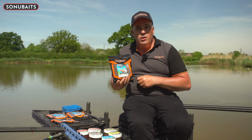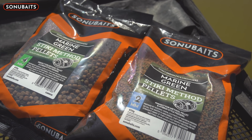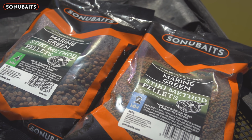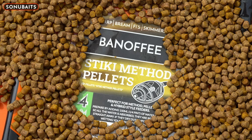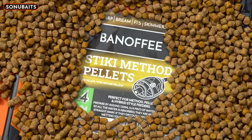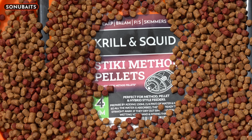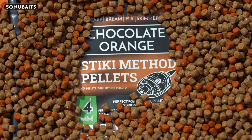in the 2024 range. Right, so as Des has already mentioned, within the new Marine Green range, it's hard saying that, we've also got the 2 and the 4mm sticky method feeder pellets ready to go in that. But of course, there was no way we were going to miss out all the other flavours that we currently produce. And we're going to add a 4mm to each of those as well. The 2mm's a massively popular pellet for method feeder fishing. And we thought, with the way current method feeder fishing is going, it's definitely a massive trend.